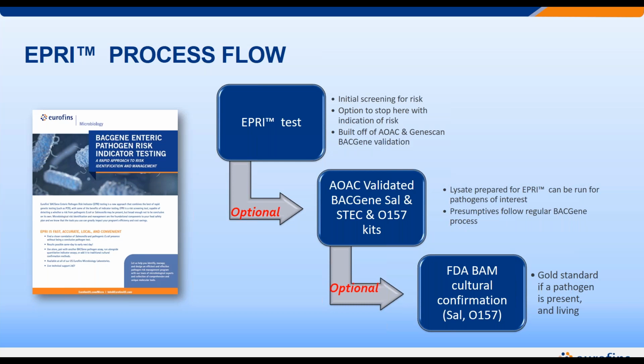If you find a risk and want to know, okay, we've been told an EPRIT risk is present, what does that mean? Can I know what is there? Yes, you can. And the unique thing about EPRIT is that it allows you to run that exact same lysate, which is the part of the sample that goes onto that PCR instrument, to be run for the same pathogen of interest. So it minimizes sampling error and having to resubmit samples, and allows us to test that exact same sample within a few hours to figure out, okay, is it Salmonella? Is it one of the top 7 organisms?